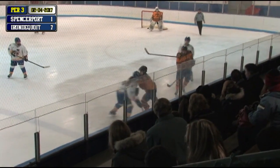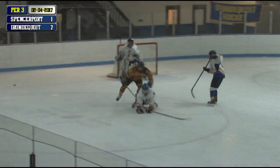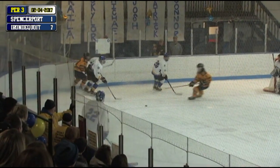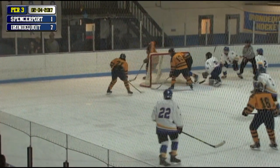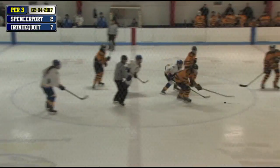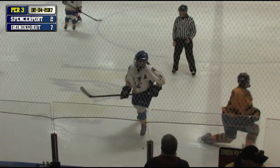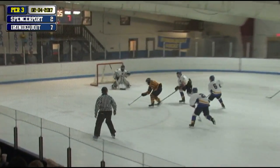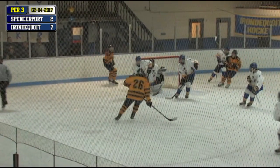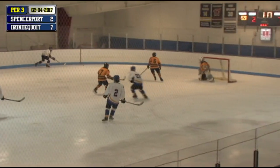Almost an interference call there. The Spencerport comes out. Spencerport will come back down. Nice job there by Josh Seymour taking his man out of the play. Oh, nice job by Lupo. Sends it out rink wide and Spencerport breaking back down. Nice save there by Lupo. And he avoids a check there. He gets around him.